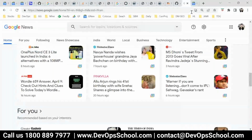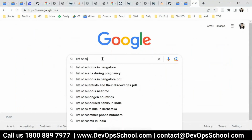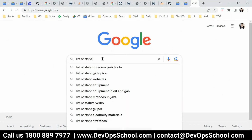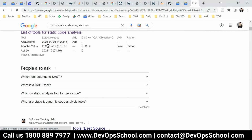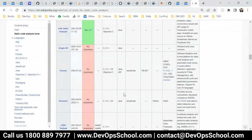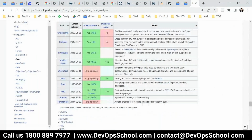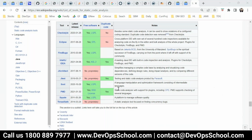Let me search for this: list of SCA tools, static code analysis tools. So this is the wiki. Let's use it as a reference. So many tools, hundreds of tools you have here, as per the different languages. Look at Java; some of the popular ones are Checkstyle, FindBugs, Emma, PMD, all these things. So many we have. Okay, understood now?